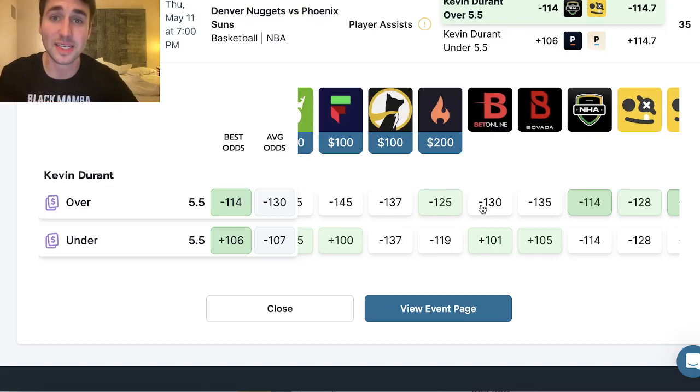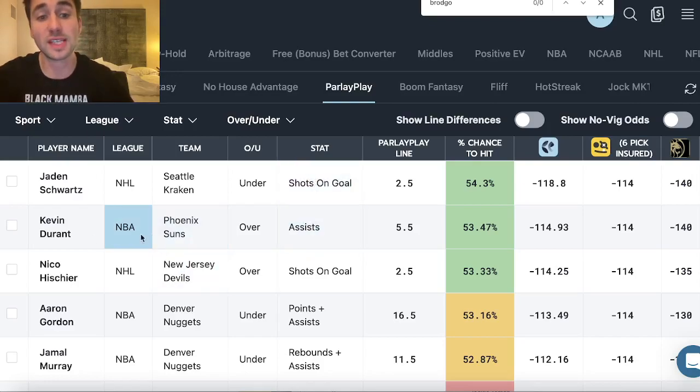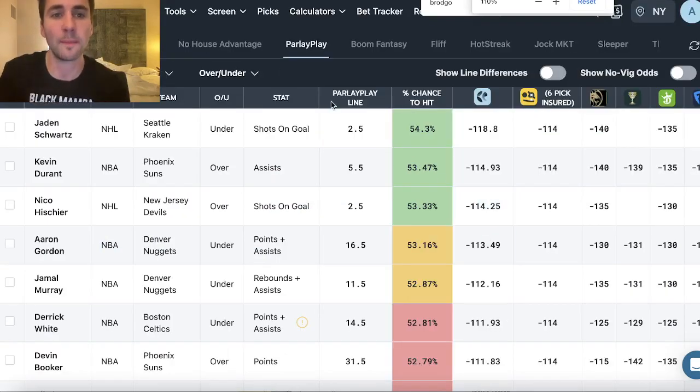Right? Bet Online has his over at minus 130. They're giving you plus money on his under. So all these sportsbooks have the over favored. We know this is a player prop where the over is more likely than the under. And what you can see is this is a player prop that's winning 53.47% of the time, according to the Fantasy Optimizer.